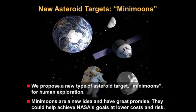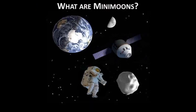And what we're excited about is maybe one of the most exciting ideas I think I've seen in my career, in a sense that this has the promise to help achieve NASA's human spaceflight goals, but at lower costs and reduced risk than the things that are being presented today. So to give you a feeling for this, I have to describe mini-moons. So that means I have to give you something of a background on the near-Earth object population. So first of all, what are mini-moons?